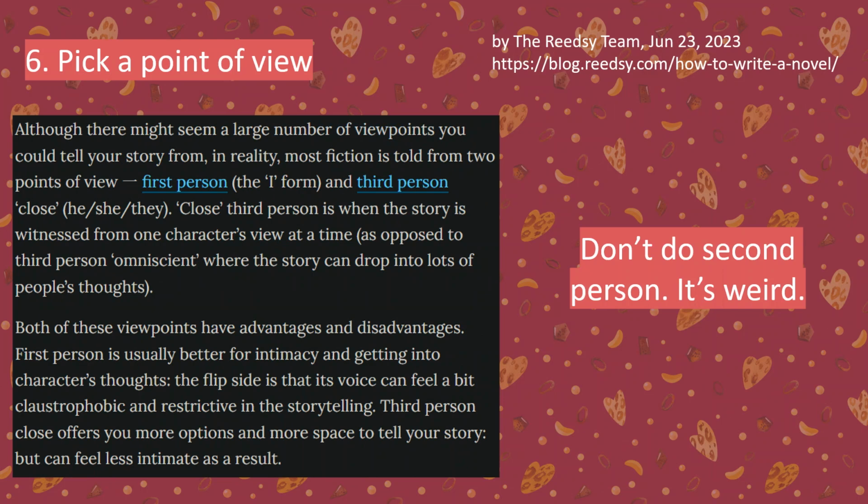Well, omniscient means lots of people's thoughts, but not really italicized thoughts. I want to add that, because italicized thoughts from multiple points of view is called head hopping, and you don't want to do it because it confuses the reader. Like, whose thoughts are these right now? But anyway, don't do second person, it's weird. That's my comment. Don't say you are walking down the hall when you see your mother is talking to a dragon. Don't do that. It's just weird.